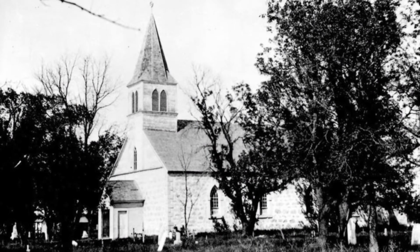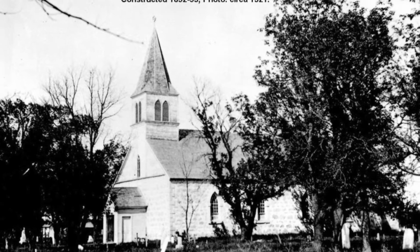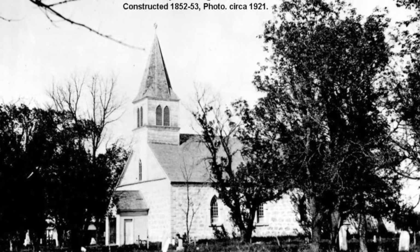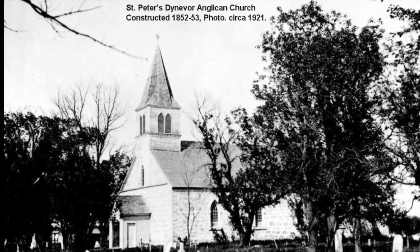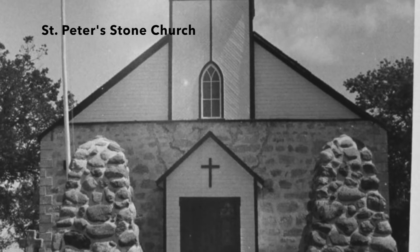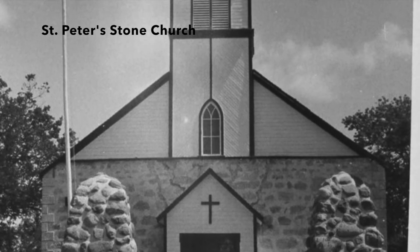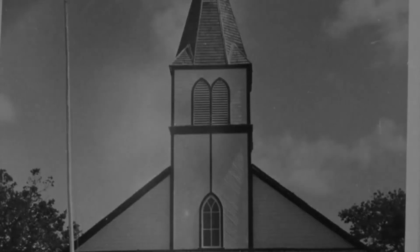In 1851, about 87 Indigenous families, around 500 people from the Red River region, wanted a church that could withstand the extreme temperature changes of the region and become a sacred gathering place that would survive for generations. St. Peter's Dynevor was built in the period from 1851 to 1853. It was the church for the local community made up of many First Nations people of Saulteaux and Cree heritage.